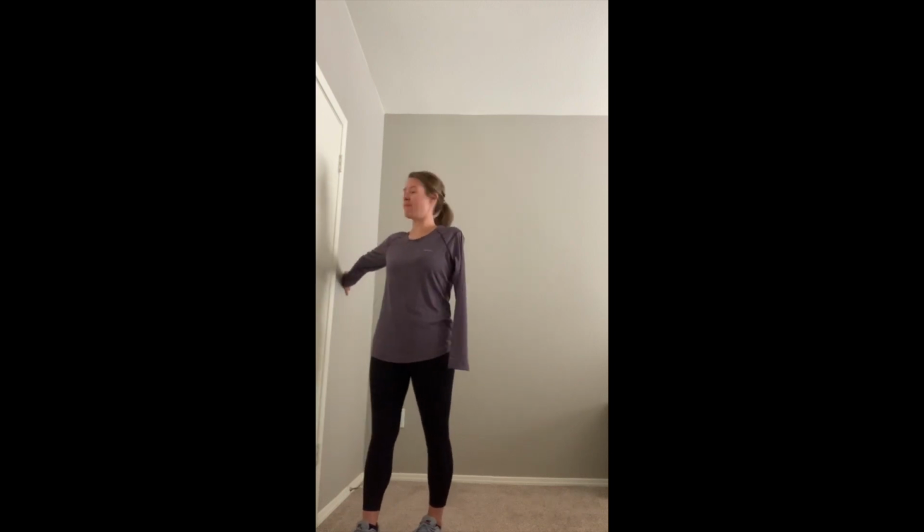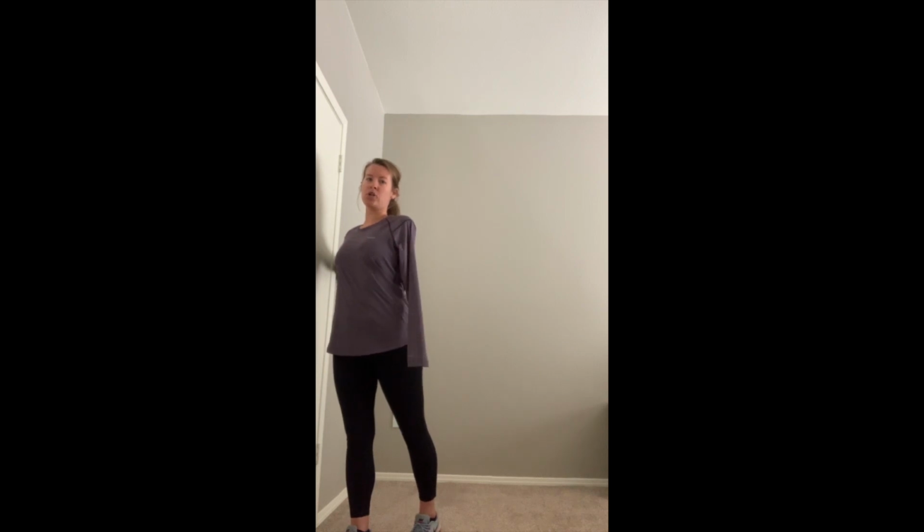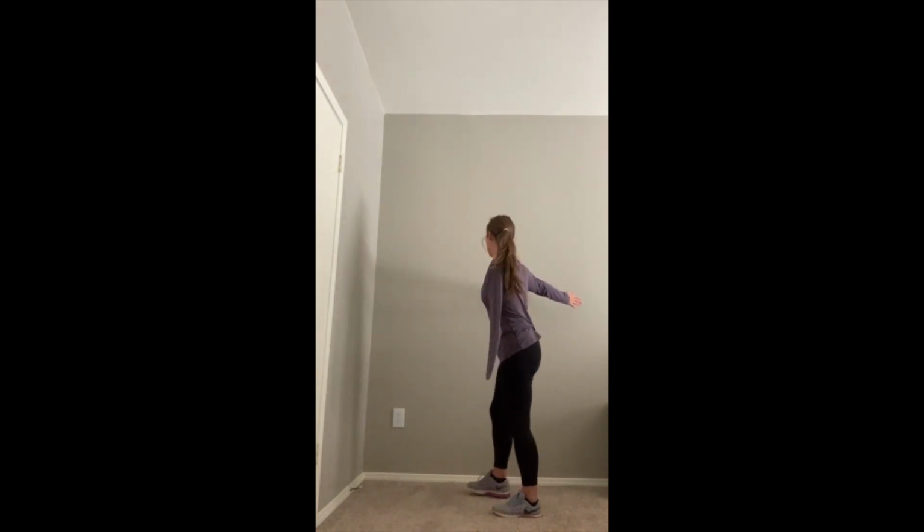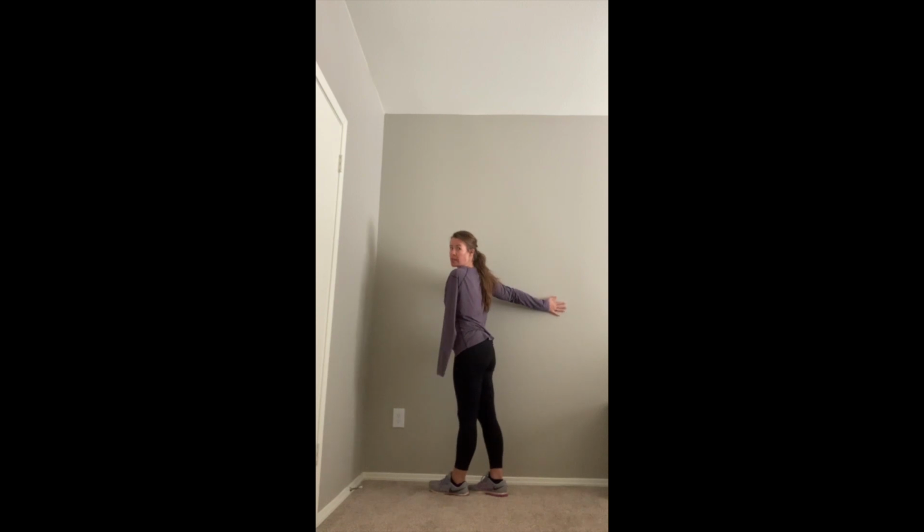So you're gonna have your arm, your hand is gonna be behind you, and then you're just gonna kind of push towards the wall, okay? And you should feel this right in your bicep. And I'm gonna do it over here too, so you can kind of see what I mean, okay? We're gonna hold it for 8 seconds. 7, 6, 5, 4, 3, 2, 1.